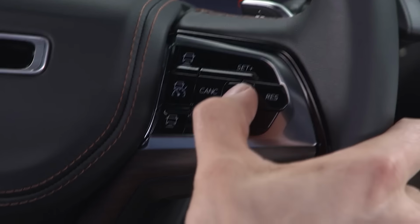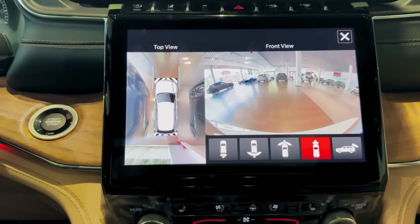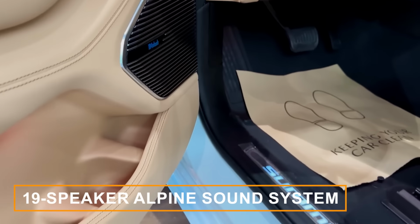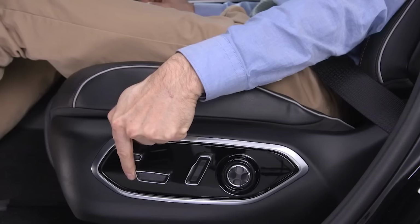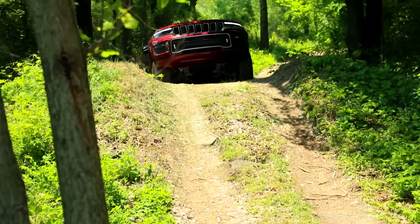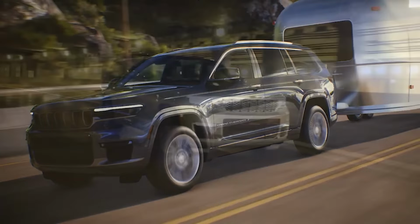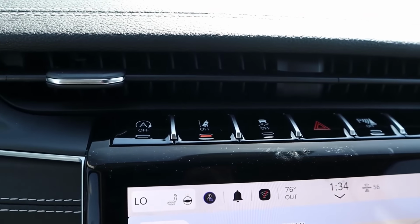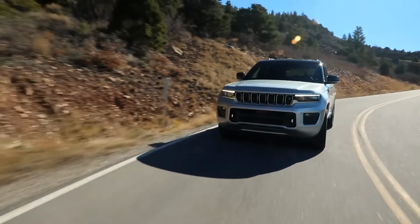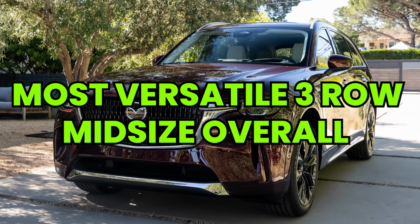Notable optional add-ons include a digital rearview mirror, a 10.25-inch passenger touchscreen, a 19-speaker Alpine sound system, front seats with massage functions, an electronic limited slip differential, and an automated parking system. The high-end trims also include Jeep's Active Driving Assist for hands-free highway driving and a trailer tow package with a Class 4 trailer hitch, plenty of wiring harnesses, automatic headlight leveling, and heavy-duty cooling and electrical systems, plus a load-leveling rear suspension. Number 7. Mazda CX90, most versatile 3-row midsize overall.